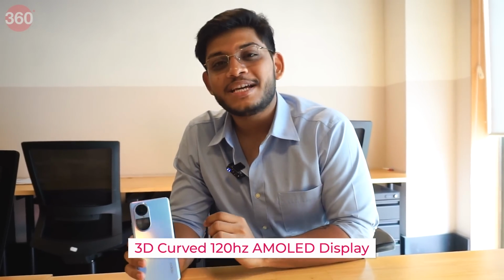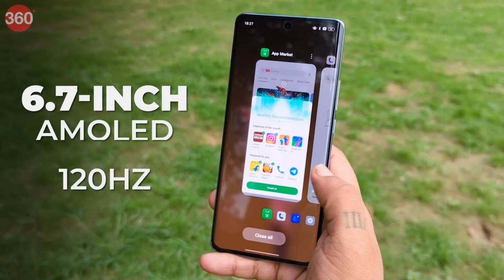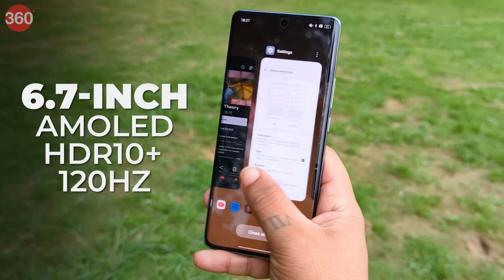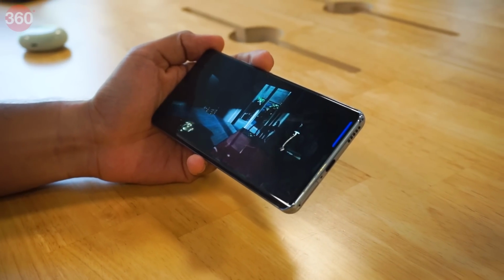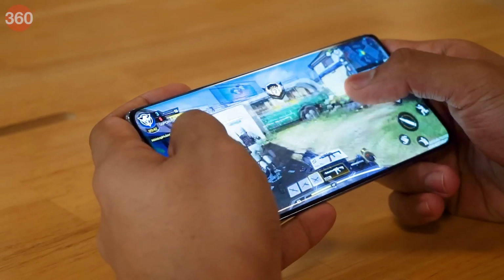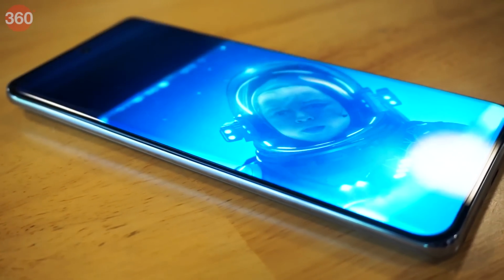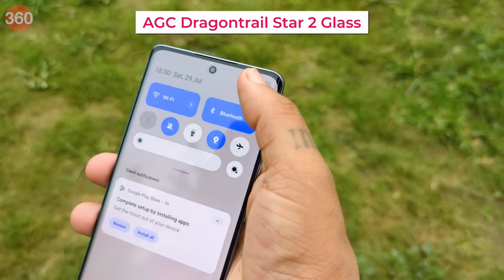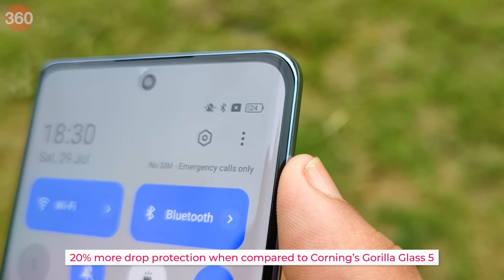The OPPO Reno10 5G is one of the few smartphones that offers a 3D curved 120Hz AMOLED display in this price range, and it is gorgeous to look at. The smartphone sports a 6.7-inch AMOLED 3D curved display that has a 120Hz refresh rate and is HDR10+ certified. The display produces amazing colors, be it while playing content or while playing a high-end graphic-hungry game. The 120Hz panel ensures a smooth playback for games, and the HDR10+ certification ensures your HDR content looks stunning whenever you watch it. The display is protected by AGC Dragon Trail Star 2 cover glass, which offers 20% more drop protection when compared to Corning's Gorilla Glass 5.